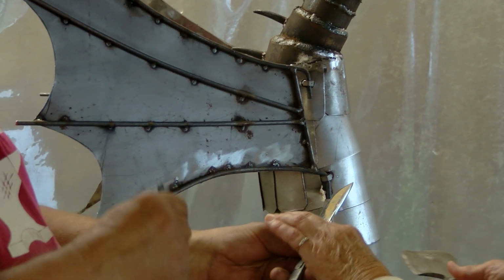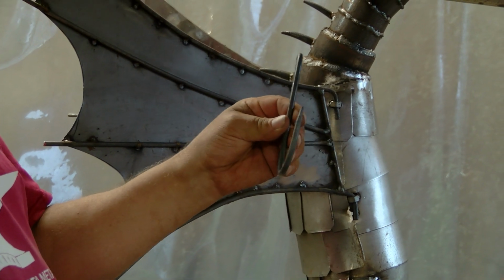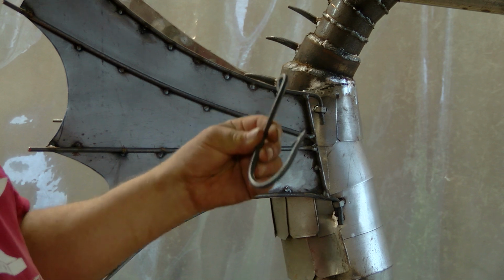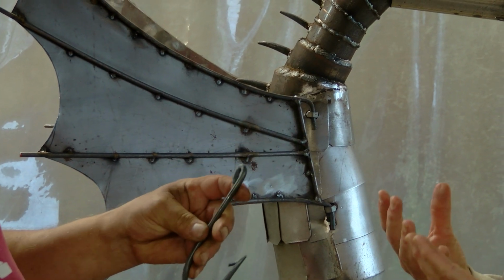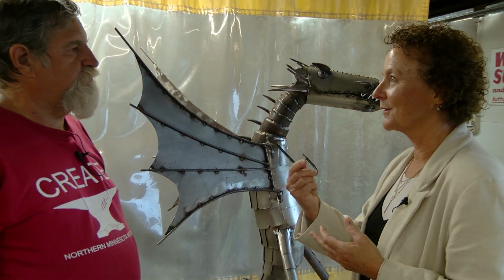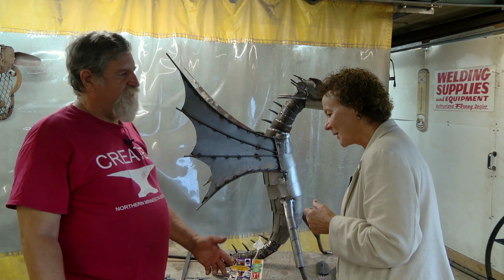And then tell me about that big hook. Are you going to catch some big fish on that? This is just basically a gag. I made it for fun, just for something to do. But that's part of the art, is just doing something that's fun and that you enjoy. And then somebody else might pick up on that, and it's like, hey, I need one of them to hang on a wall.